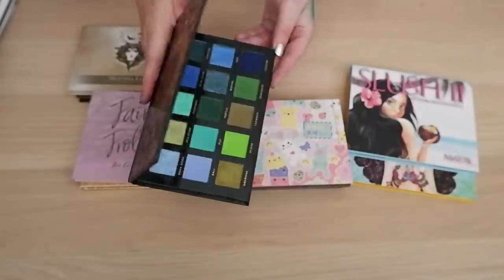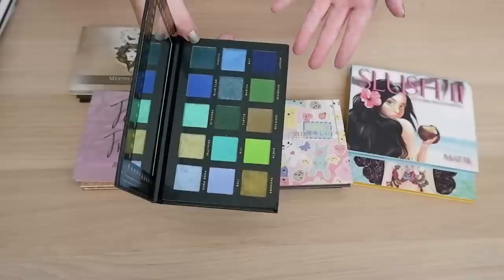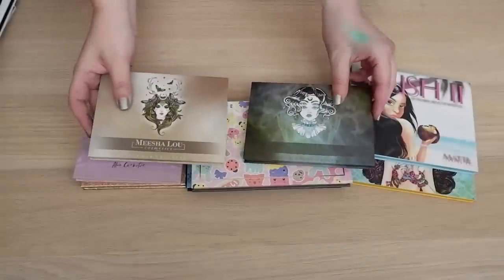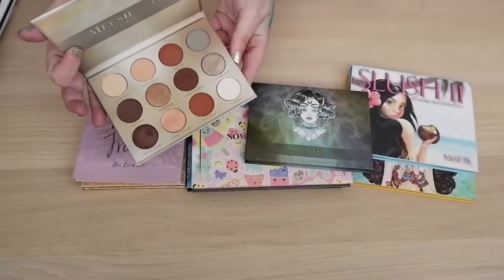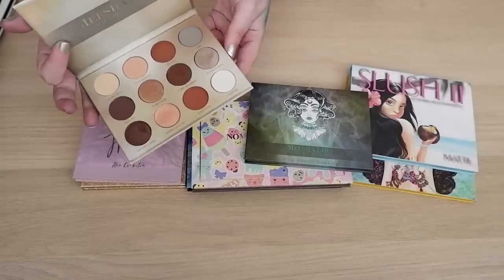The Ace Beauté Oceanic palette is my favorite of the two. It's got every blue-green shade I could possibly want. If I could keep just one blue-green palette, it would be this one. Michelle Lou, this is a British indie brand, and the Fawn palette is my Nabla side by side because it has very similar shades, but this worked much better on me.